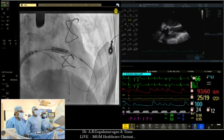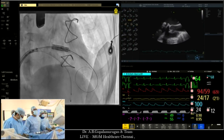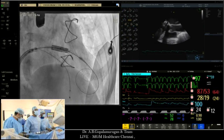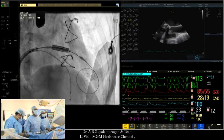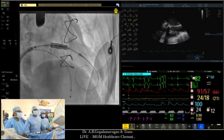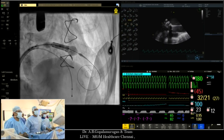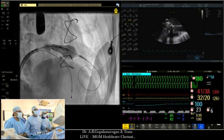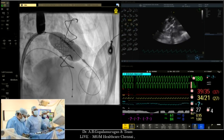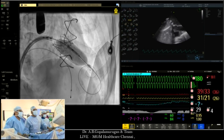All right. Ready, guys? Okay. Breathing off, pacing on. Abu, start going. Start going slowly. All the way. All the way. Okay. Down, down, buddy. Stay there, stay there. Go up again, Abu. Go up. Good. Down, down. Stop pacing, guys.